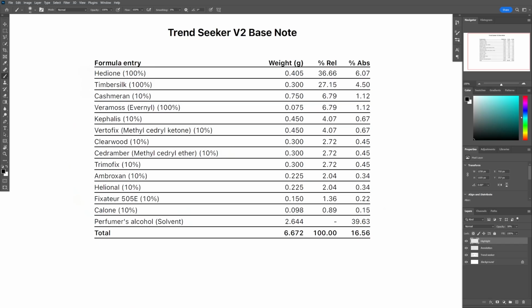Right, so now let's look at the Trendseeker base note. I've got that base note in front of me right now and I'm smelling it, and it's quite nice. What I would say it basically smells of is a kind of men's aftershave smell that's quite fresh. It's departed a bit from a classic fougere smell, and instead it's much more of an aquatic, cleaner kind of smell. And I think it's quite nicely balanced. So let's go and have a look at the formula and see what's going on.